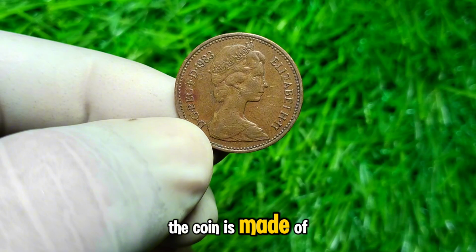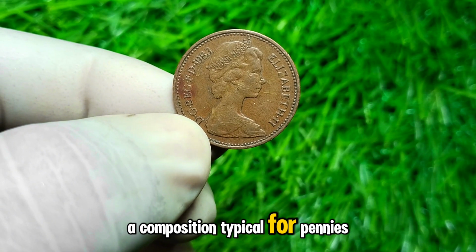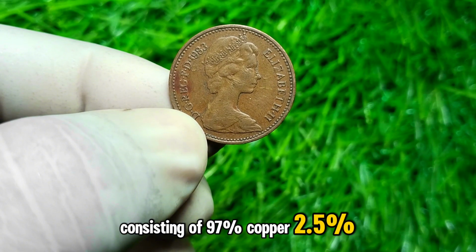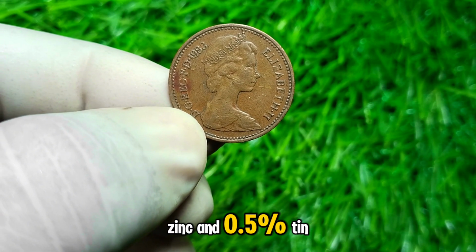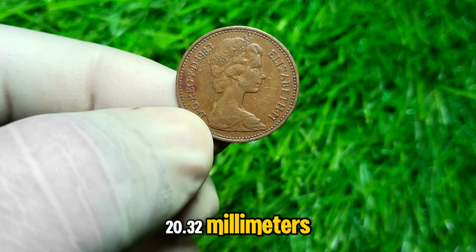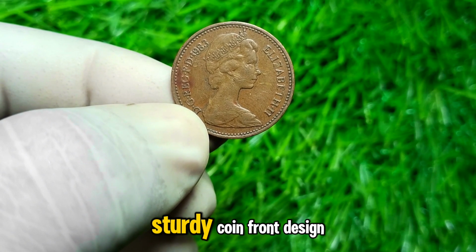The coin is made of bronze, a composition typical for pennies from this era, consisting of 97% copper, 2.5% zinc, and 0.5% tin. It has a diameter of 20.32 millimeters, making it a small but sturdy coin.